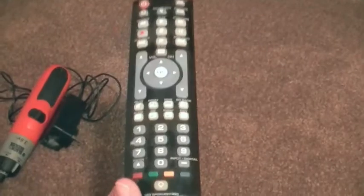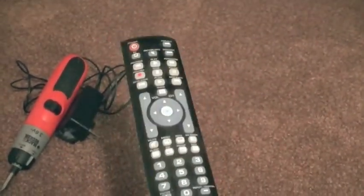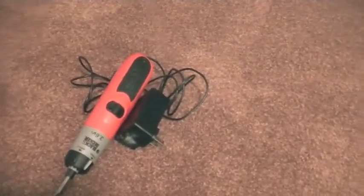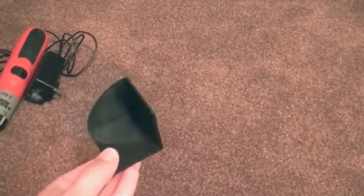Lastly, we have our universal remote, which we're not using right now because we have the cable box, but we use this when we don't have the one for the cable, so I'm going to keep that. And then our drill, and that's the power cord that goes with that, so we'll be keeping it. And lastly, I just have this mystery thing, which we will be pitching because I have no idea what it is.